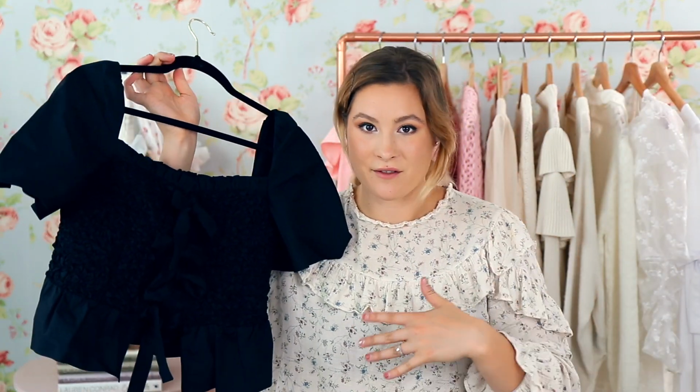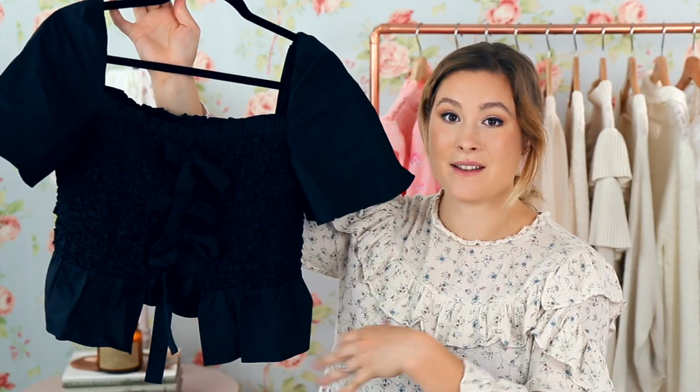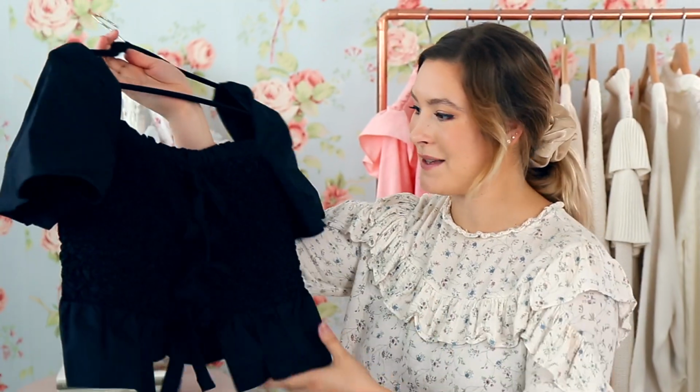I love it when you can find summer tops that you can bring into the fall. And this is one of them. It's in a summer style, so it's got the short sleeves, crop top, but it's black and it's got that fall moody look to it. Black is such a good color to invest in because it's something that you can use year round, and this top is just one of those pieces.